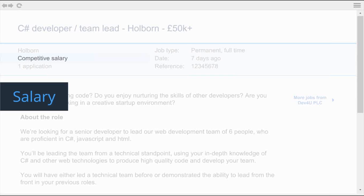Salary is another contentious issue. Now, I understand for a lot of reasons that recruiters don't like to put salaries on jobs. We would always recommend that you put a salary into the role. What you can do with reed.co.uk is you can hide that salary. So on the job screen, when you add a job, there'll be an option under there to hide the salary.